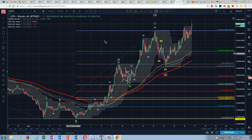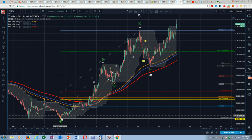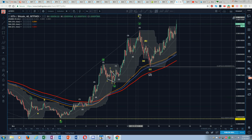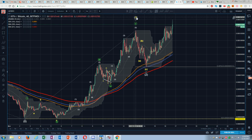Given that subdivision, given that precision in that pivot here at the negative 618, I can clearly label here that I've got a 1, 2, 3, 4, 5 that's now topped. So pulling that off, let's pull some of this down. Given that that's a completed 5-wave structure with this excellent subdivision, I can now call this my 1 wave.